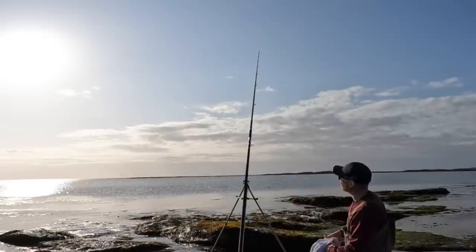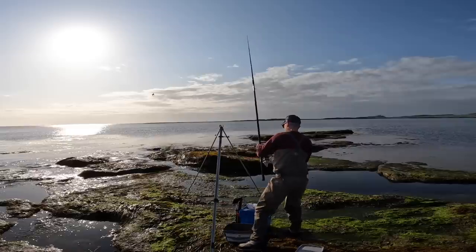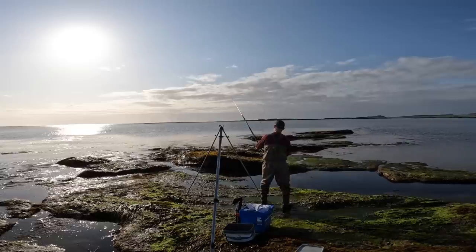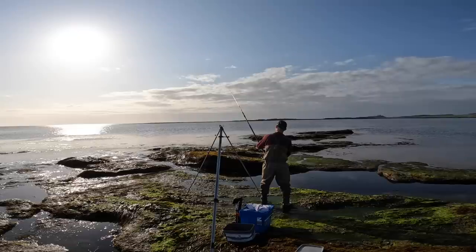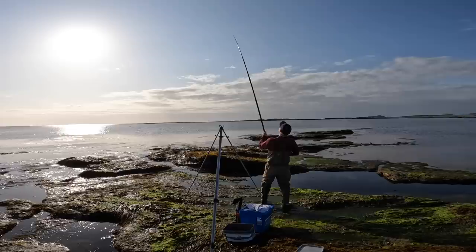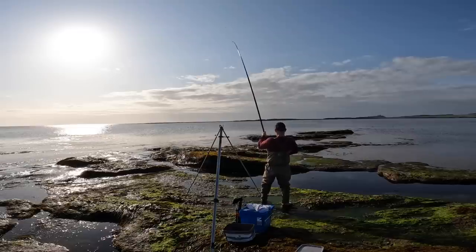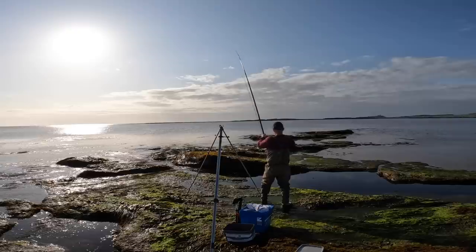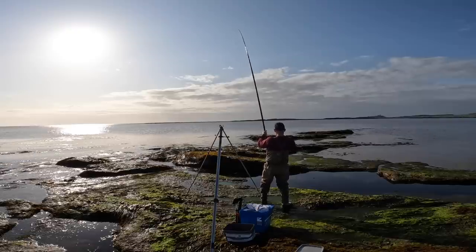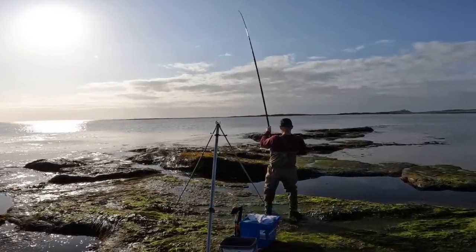Just had the first decent bite there. Whoop, there we go. Oh yeah, something having a good go at that. Yep, fish on. Oh, doesn't actually feel a bad one, this. Just gotta try and keep it moving through that kelp. It's really, really going for it. On, keep moving. Yep.